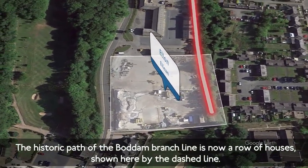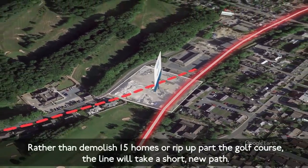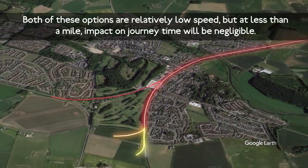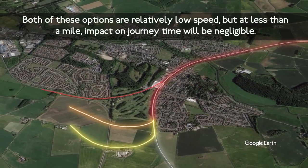The historic path of the Boddam branch line is now a row of houses, shown here by the dashed line. Rather than demolish 15 homes or rip up part of the golf course, the line will take a short, new path. Both of these options are relatively low speed, but at less than a mile, impact on journey time will be negligible.